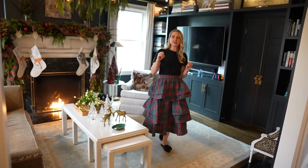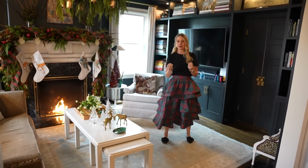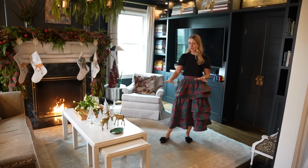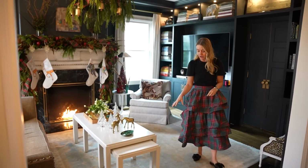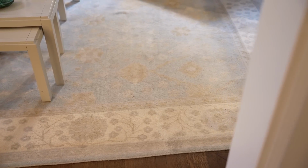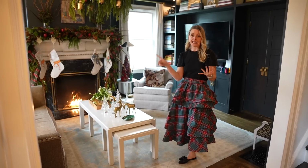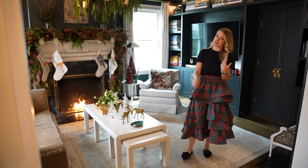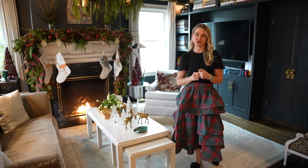So when designing this room, knowing that a black room would absorb a lot of light, I really wanted a lighter, more muted rug. So I found this great Oushak rug. Believe it or not, it cleans up with a little bit of elbow grease. There has been wine, cat puke, all sorts of stuff fallen on this rug, and it has been very forgiving, which is great.